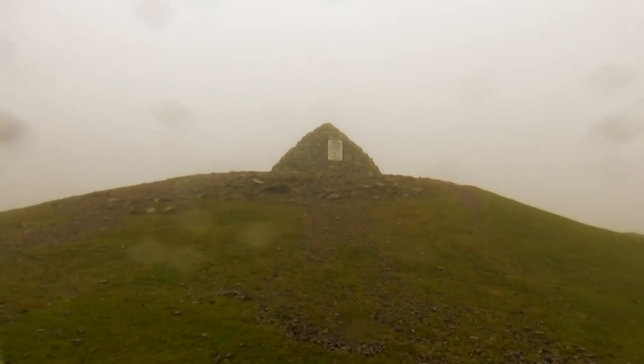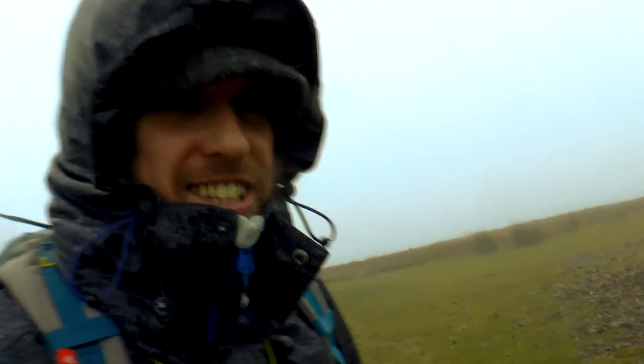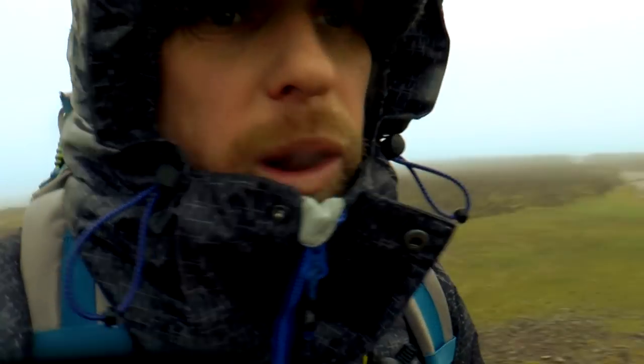This is part of year round rambling. But it's nice to get around the corner and see this. Dunkery Beacon, highest point on Exmoor. Look at the views! You can see the Brickens! It wouldn't surprise me if you can see Wales from here on a nice day. Unfortunately, today isn't a nice day.